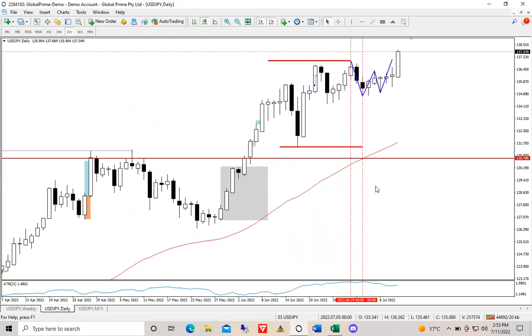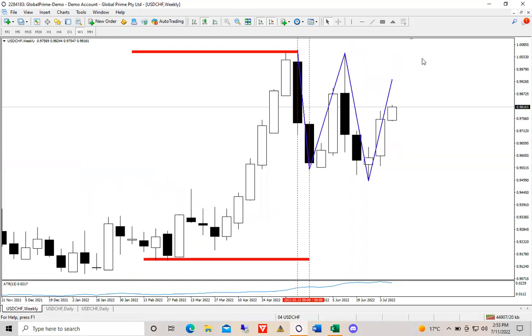Not that that necessarily means anything, because we don't know how the week's going to end, but definitely looking like we're getting a bullish breakout here on the daily time frame on dollar yen. So keep an eye out for that. We might get some really good trading activity through the course of the week on that one.